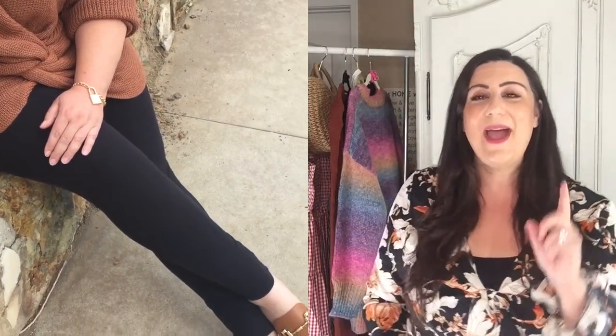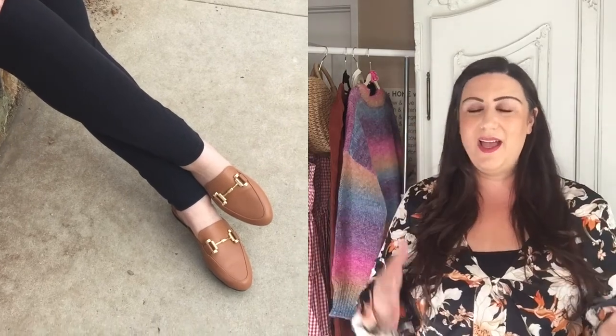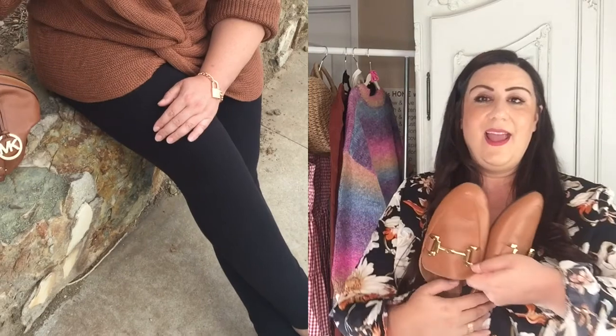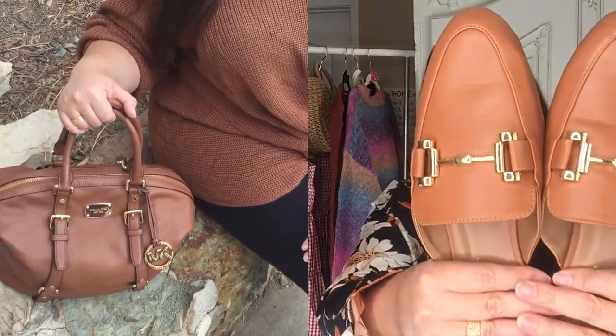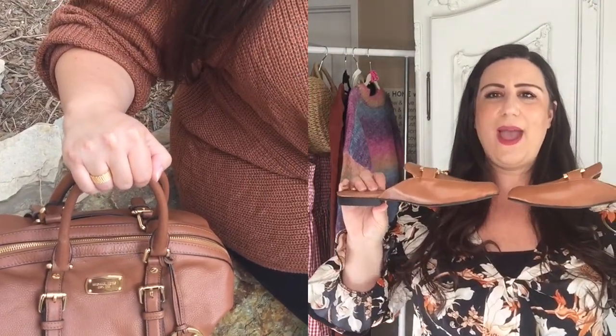This is the first time I've ever tried Shein shoes, and I was wondering how this was gonna go, because these looked fabulous on the website. And then I got them and I was like, wow. I mean, look at those. Don't they look expensive?